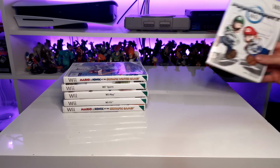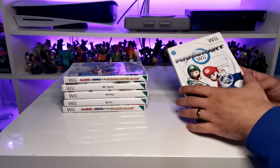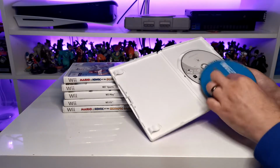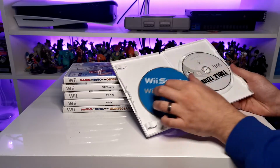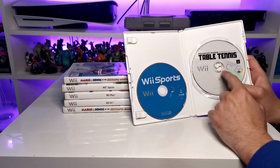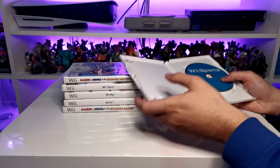Well, this one isn't really empty. It's a shame that this one isn't Mario Kart, hasn't got Mario Kart in it, because this would sell for a nice amount. But this one's got another copy of Wii Sports in there. And it's got a copy of Table Tennis. I was sure I had a box for Table Tennis, but I couldn't find it. So we'll put them both in there.